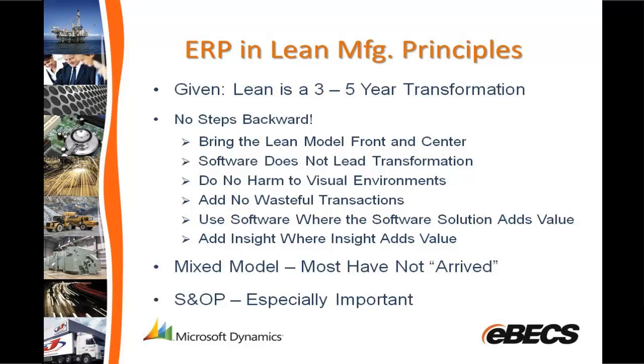I mean, you can support things inside of a lean environment that are very difficult to support manually, like Kanban calculations. Very complex, has to happen on the fly. So software is very good at some things, but only use software where software adds value, and add insight where insight adds value. So for instance, if your product starts at 10 o'clock in the morning and is done at 12, not a whole lot of need to have insight into that. So adding the ability to look into work in process over those 2 hours probably tends to be superfluous. So the work to add that insight is probably wasteful. So add insight where insight adds value.